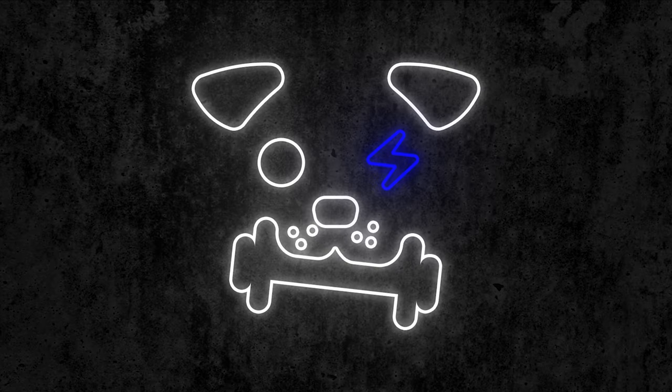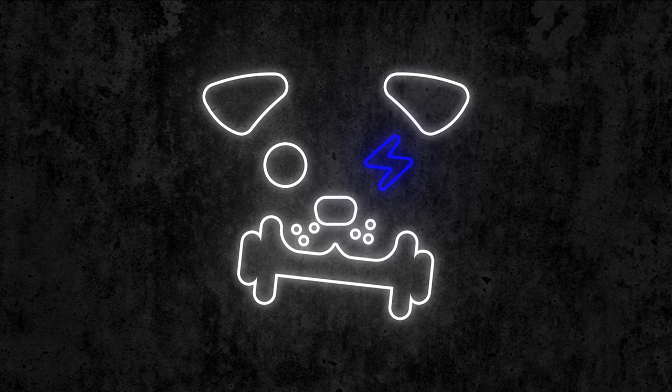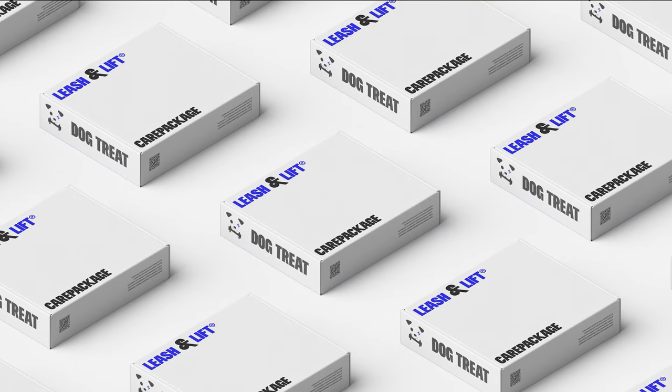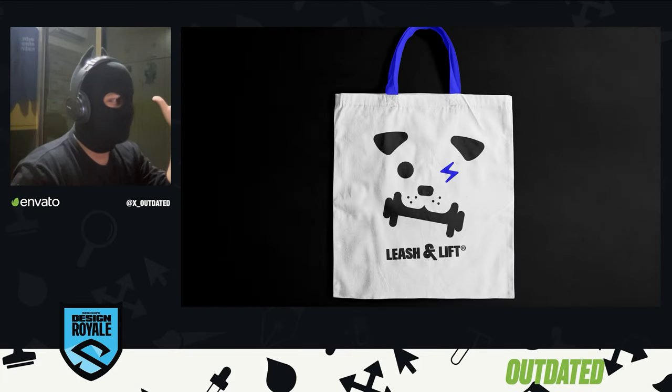Okay, outdated. My whole idea was a dog holding a dumbbell instead of a bone. The whole idea was to integrate very vibrant colors with a very minimalistic approach to it almost.